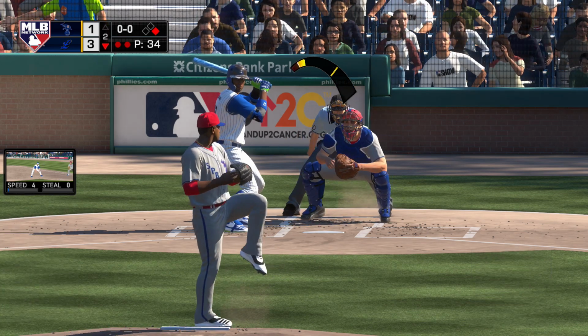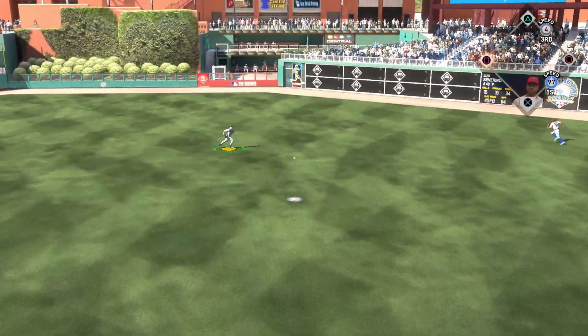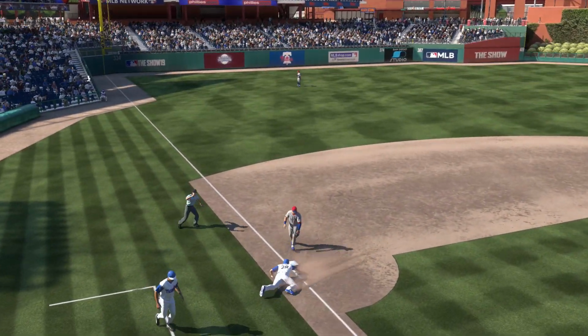Shortstop. First pitch of the at-bat. Line toward right center. In there, a base hit. Long throw to third. The tag, and he is out at third base.